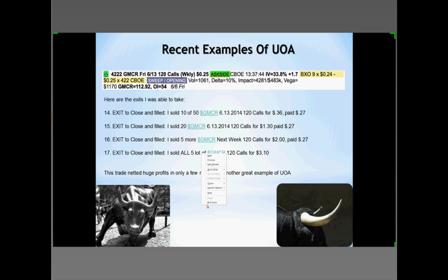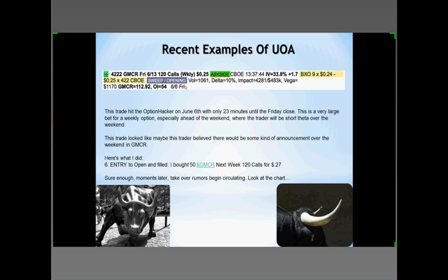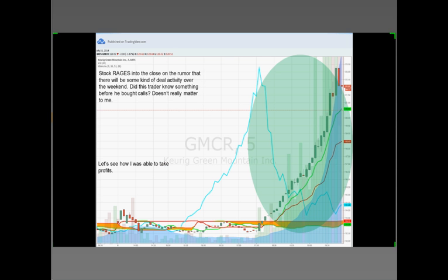Yeah, look at this 5-minute bar of Green Mountain Coffee. They bought these calls right here. This is where they bought calls. We go back to the timestamp of where they bought them. The timestamp's not on here. But they bought them right here. Next week, 120 calls. Stock went up $7 in an hour and a half.